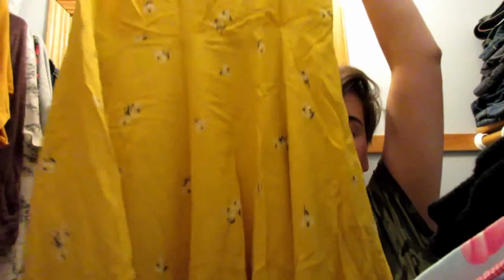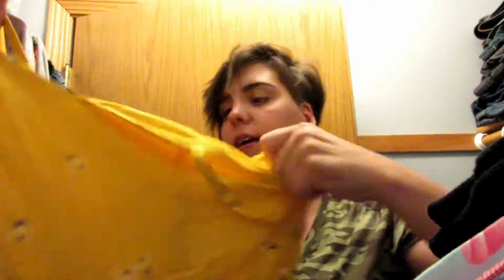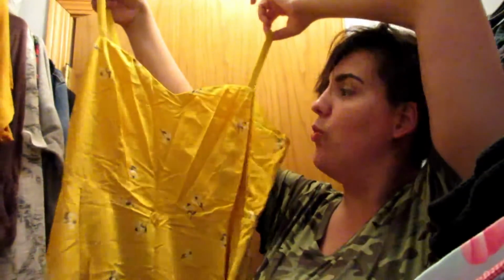And for myself, I got this really pretty dress. It's brand new from Old Navy. It's got these cute little flowers on it. So I got that little sundress, and I cannot wait to wear it. So I'm actually going to hang that up. So anyways, that is what I got from the thrift store today.